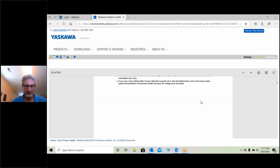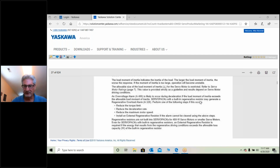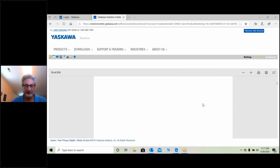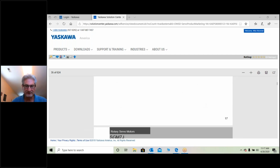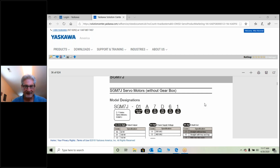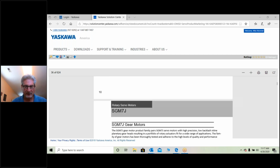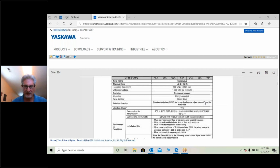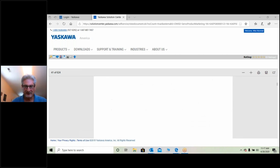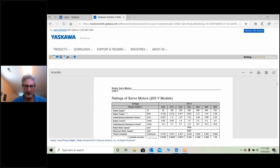Once you get there, you'll want to decide exactly which pages you want to send. You can send one page or you can send a group of pages. So here I am at the SGM-7J product cut sheets, and I think I'm going to go down a little farther. I want to send him some information on the torques and the speed of the motor. So right here we are.